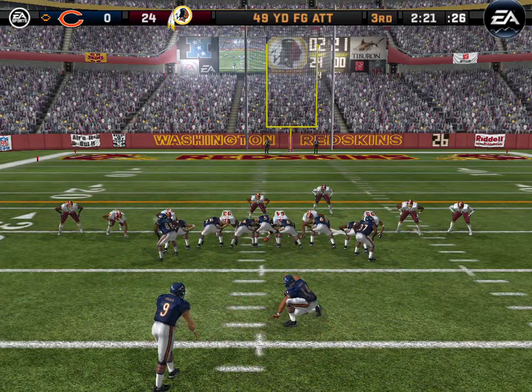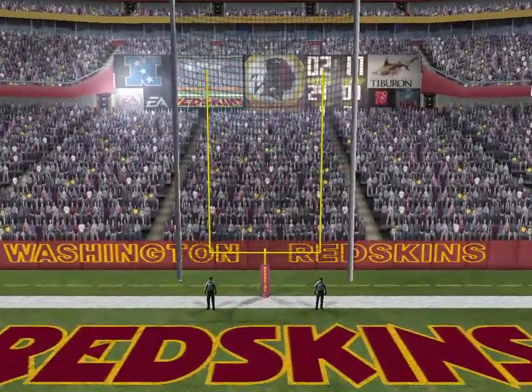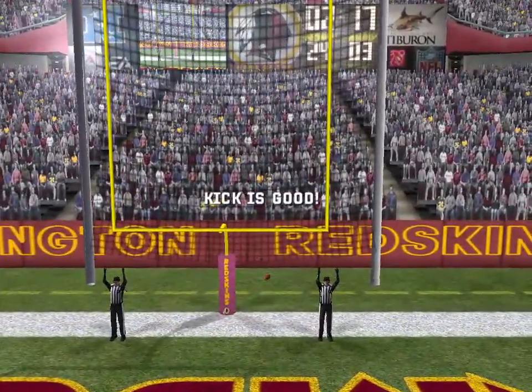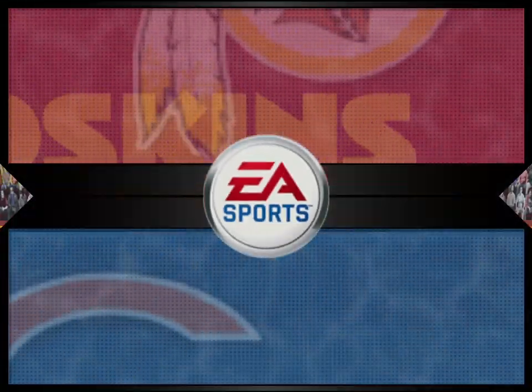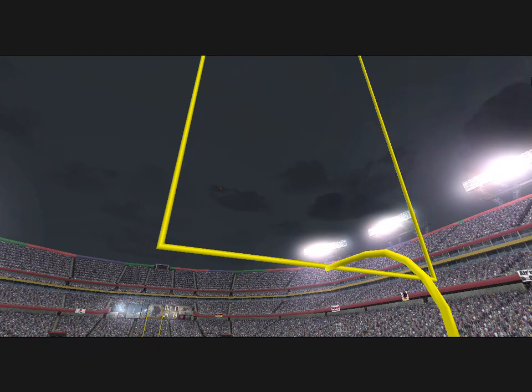Number 9 comes in to attempt a field goal, which would give them their first score of the day. That one just barely got over the crossbar. He's one of those guys who really works hard at what he does, and you can see that hard work paying off when you make a kick like this one.